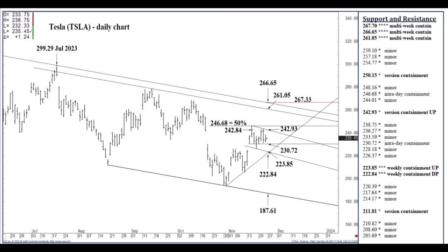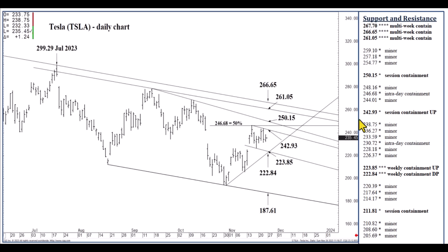On the way up, we do have a simple trend line coming down at 250.15. So for the day, I think this can contain daily buying pressures. But once again, I have an up pivot point at 242.93 that, if settled above, should yield this low to mid 260s by the end of next week. If we close above 242.93, FYI, 246.68 becomes a mere minor point. 250.15, I'm talking tomorrow, becomes an intraday resistance level.